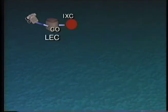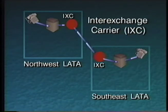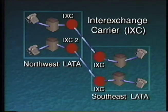When a customer requests a call to a line located in another LATA, the call is considered to be inter-LATA. Inter-LATA calls always involve toll charges. When the LEC recognizes that the requested call is inter-LATA, it must switch the call to one of the inter-exchange carriers, or IXCs. IXCs are competitive companies that provide switched service between LATAs. Each IXC operates its own toll offices and trunks and charges the customer an additional fee for long-distance service.